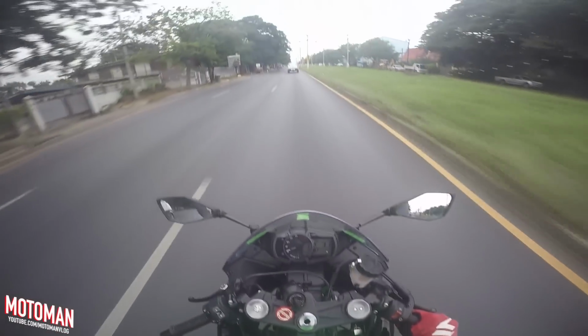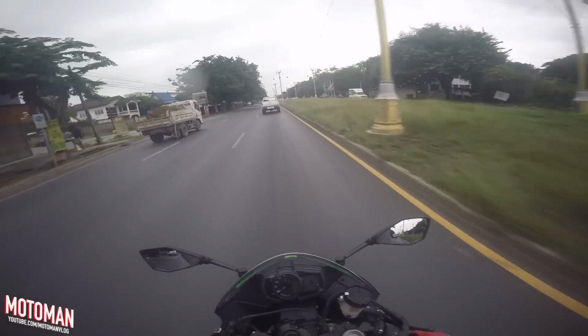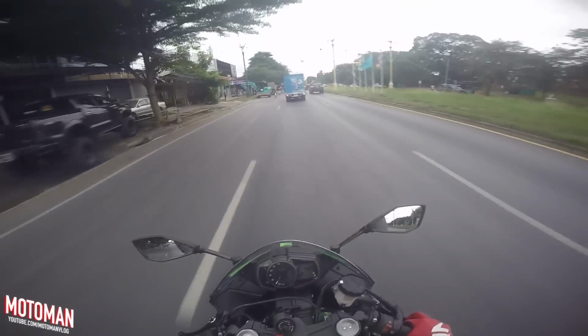There's definitely a fun factor to riding a bike like this, this type of engine, this type of bike. It just screams, and it's kind of funny, you know. You're constantly just wringing its neck all the time, which is fun.